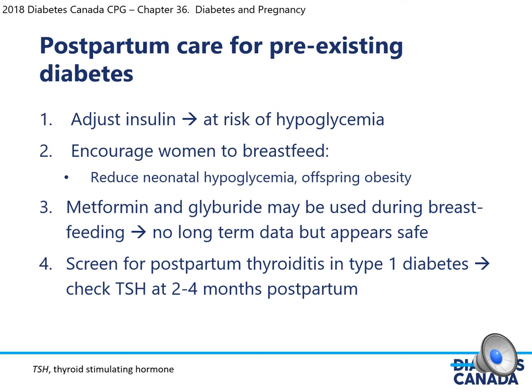Metformin and glyburide may be used during breastfeeding as they appear to be safe, but no long-term data is available. It's essential to screen for postpartum thyroiditis with a TSH at 6 to 8 weeks postpartum in women with type 1 diabetes.